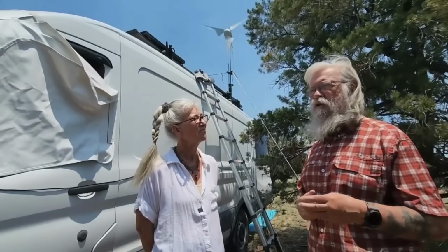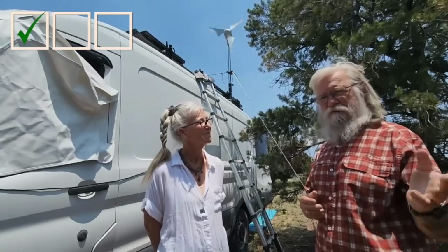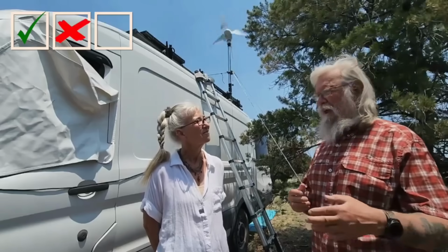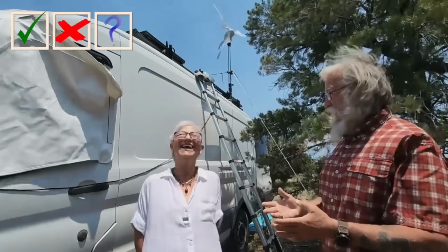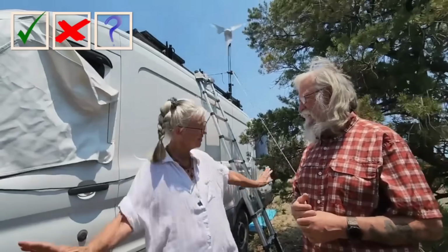I've actually only known, I can think of 3 people that liked them. The first friend that I had loved his wind generator, set it up no matter what. My second friend thought it wasn't worth the hassle. And now you're the deciding vote. It's one of each, 1-1. Okay, well, let's see how it rolls out.